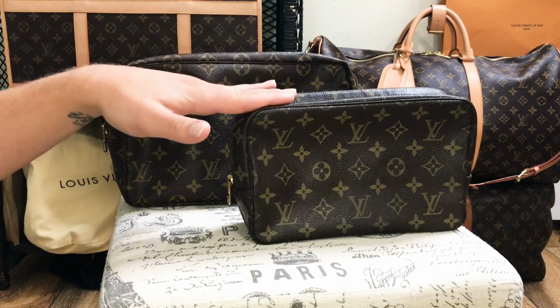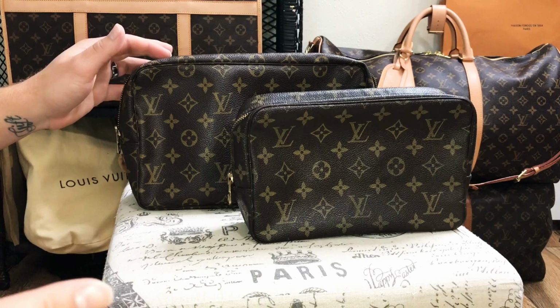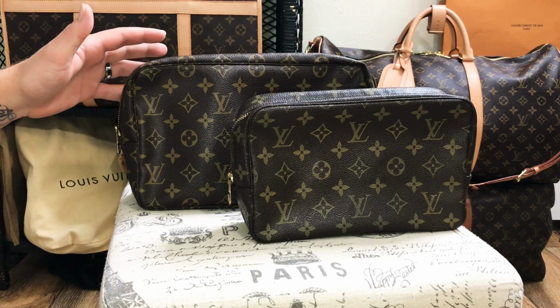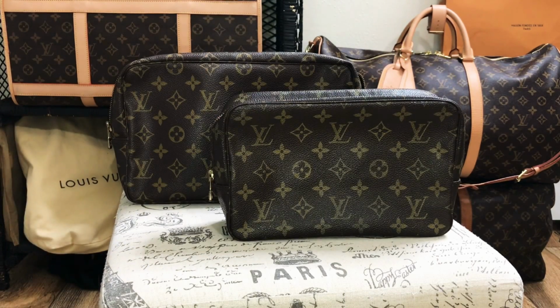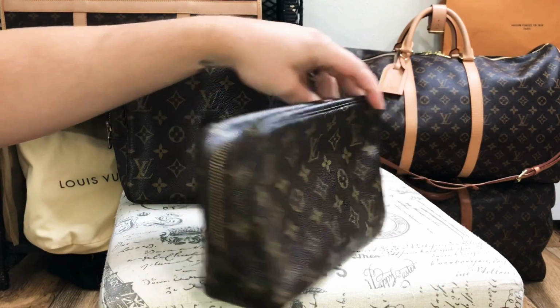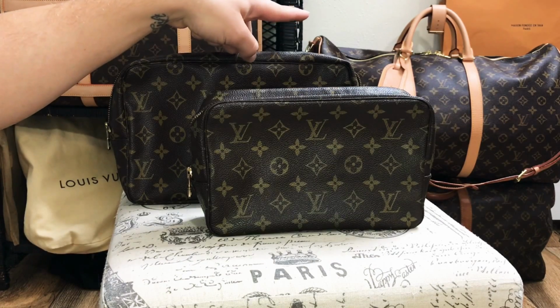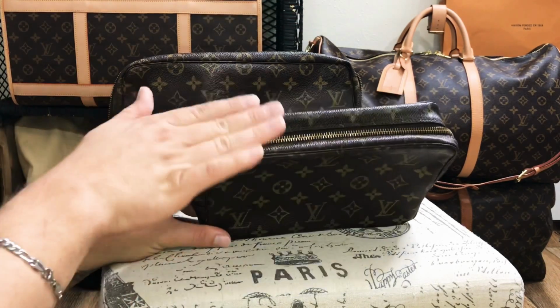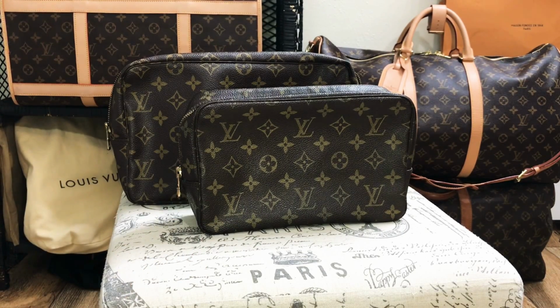So this is the 23 centimeter Trousse and this is the 28 centimeter Trousse. Or if you want to refer to the classic Louis Vuitton sizing, this would be the GM and this would be the PM. They were retired or discontinued in 2008, which is kind of a bummer because I really like this style. I like the size, I like the shape, they're classic, they're easy to pack into a larger bag like the Keepall over there in the corner, or they're just easy to pack on the inside in general because of the shape. It's not an odd shape, so it fits pretty much whatever you want to put in it.